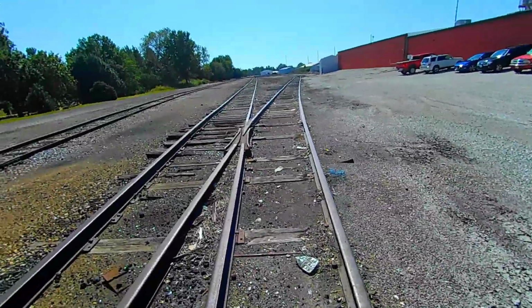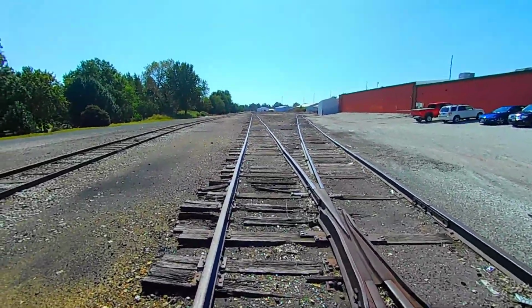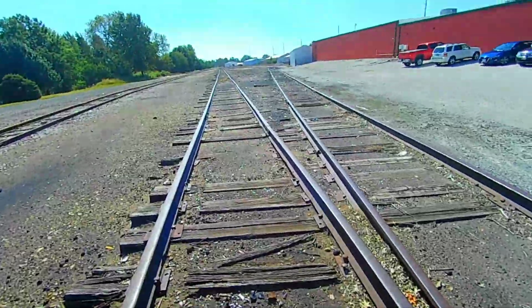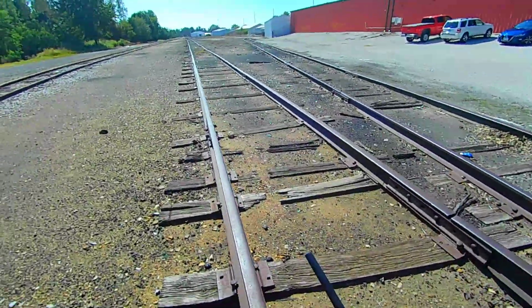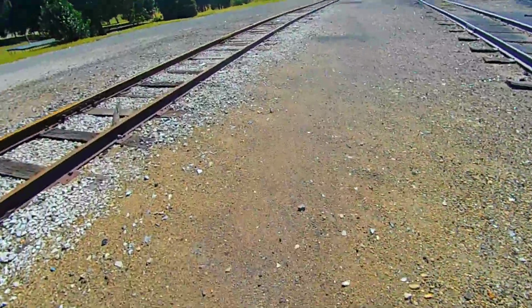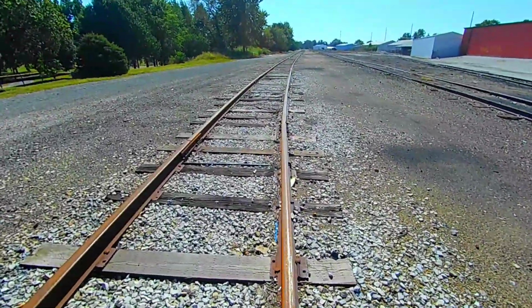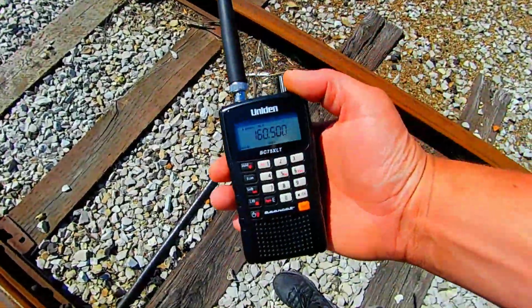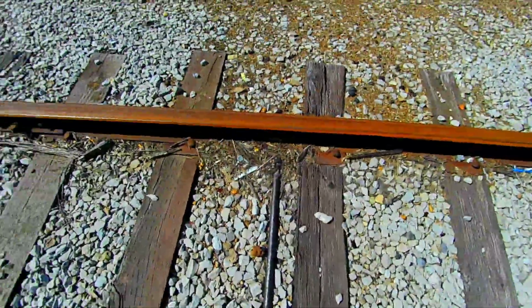But look down the middle of these. Tracks are starting to get wavy here. Yeah, it looks like it's been quite a while since anything's come through here. Most ties are starting to fall apart. Got one set going that way, this set, this one here. Wow. There's where a switch used to be. Or I'm not sure what that is, to be honest with you.